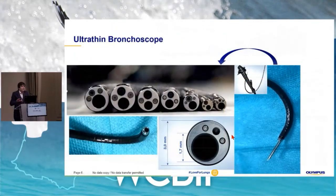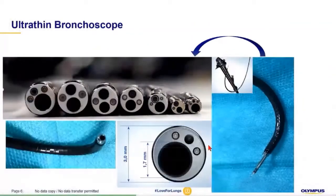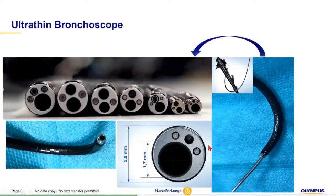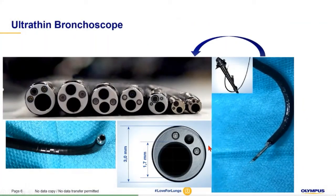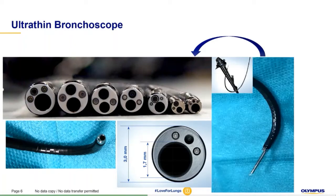So the another part of the pack for the peripheral is using thin or ultra thin bronchoscopes. Of course, the ultra thin allows you to go farther, and now we have an ultra thin bronchoscope of only 3 millimeters of diameter, using a 1.7 millimeter operating channel that you can use with a mini probe or biopsy with a peripheral forceps. So you can use it easily and go farther.